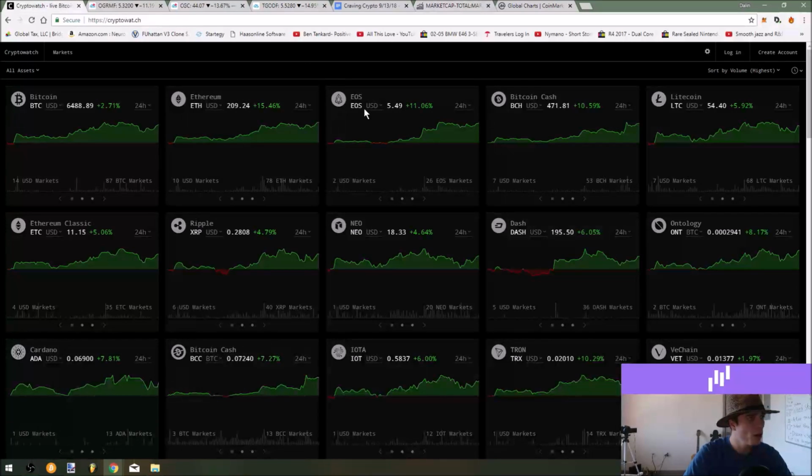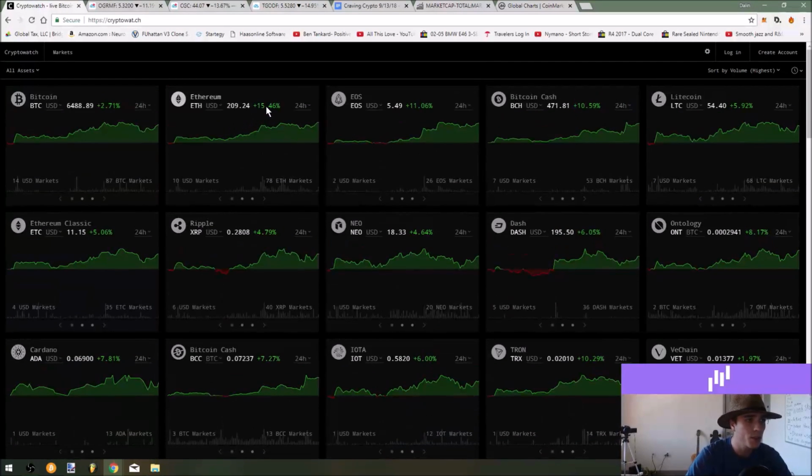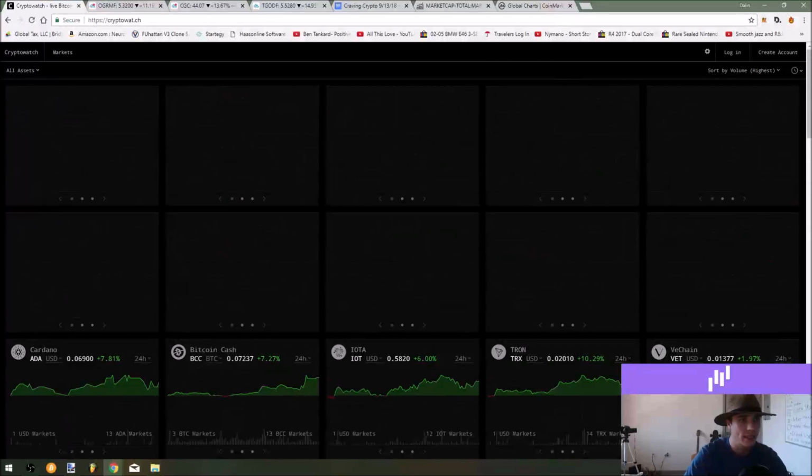If we head to crypto watch, you can see that most everything is in the green today, whereas yesterday we were in the red. Ethereum is rallying really hard. It's up 15%. Bitcoin is up 2%. EOS is up 11%. Bitcoin Cash is up 10%. So we are seeing a nice bounce off that support level as expected.